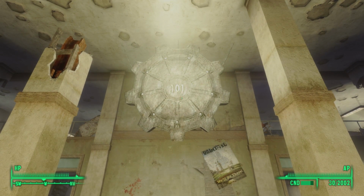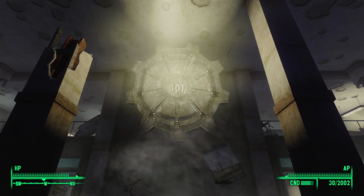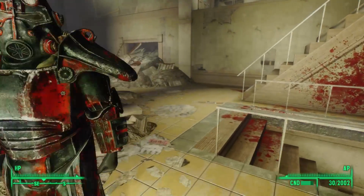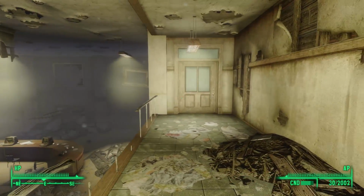It's a vault door, but not just any vault door. This is either a spare or a reproduction of the vault door to Vault 101, our home. The place where we grew up. I suppose it's comforting to know that Vault-Tec was proud of their work at Vault 101.